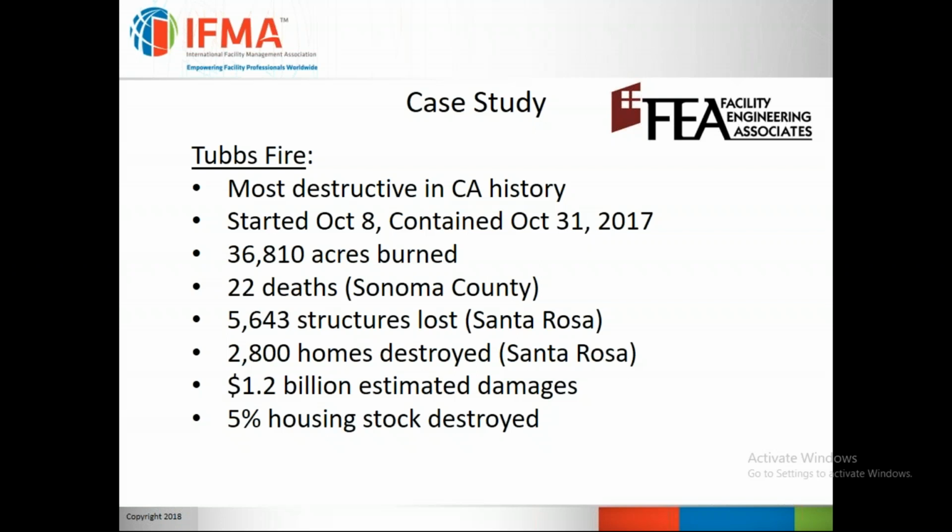At the time, it was the most destructive in California history, which says a lot. It first started on October 8th, and it wasn't contained until October 31st. So it burned for a long time, and it burned a lot of area. Fortunately, there were very few deaths, given the magnitude of what this really was. It was very destructive, and it will take a long time for Santa Rosa to make a full recovery.